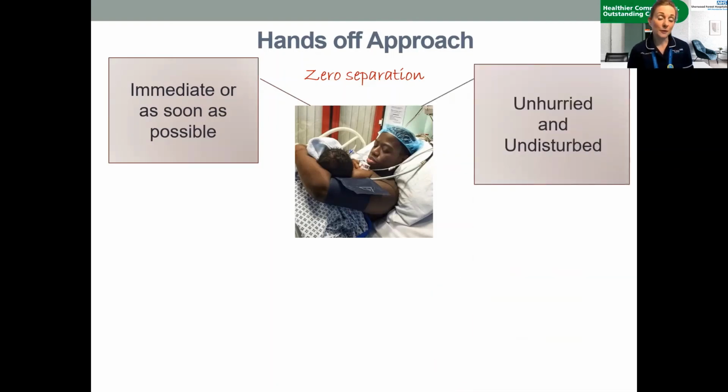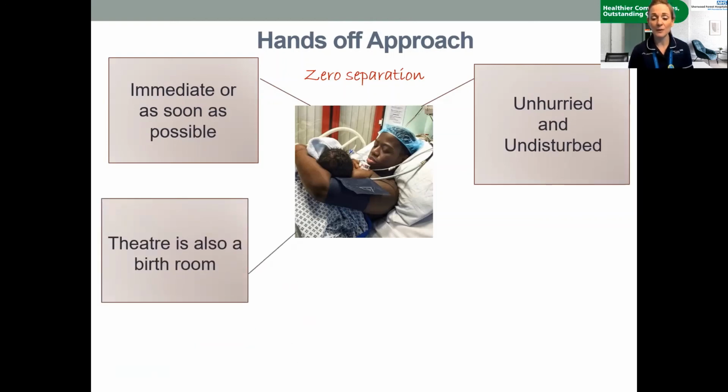Making sure that you don't feel hurried. Okay, so you want to be undisturbed, you want to feel like this is your time together and that you can enjoy it. So getting comfy, enjoying your tea, your toast, your coffee, whatever it is that you're having after your birth. Very well deserved food and drink.